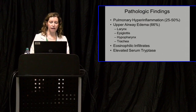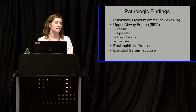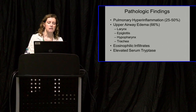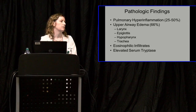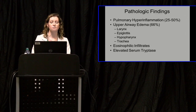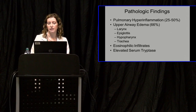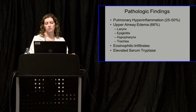Some of the pathologic findings, I mean, aside from the elevated serum tryptase within 1 to 6 hours after the event, like we talked about, a lot of these are not really used clinically. I'm not measuring eosinophilic infiltrates in their sputum. It's not really done outside of a research setting. You get pulmonary hyperinflammation, as you can imagine, and upper airway edema at various points in the upper respiratory tract.